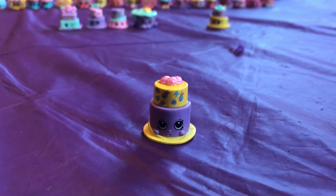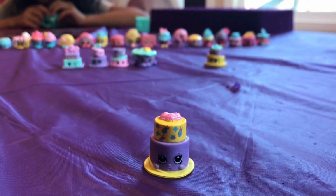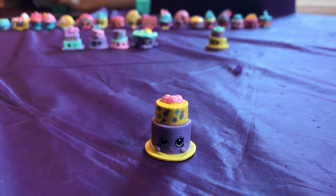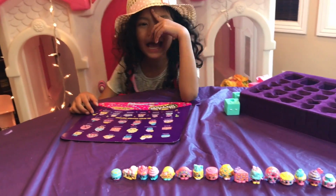So here it is. Next is Pineapple Polly Cake. She has blue and purple pineapples and lightning bolts on her. And she has pink raspberries on top and she's purple on the bottom. Cute, right? You like that one? Yeah.